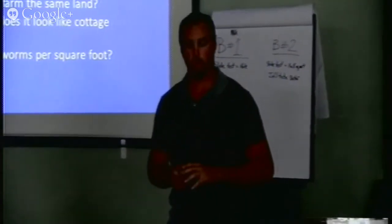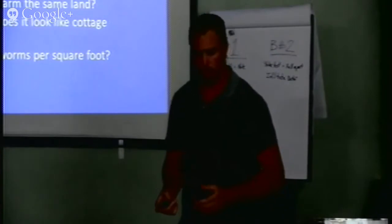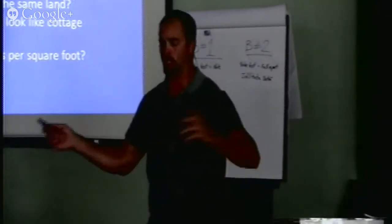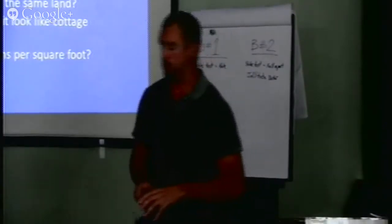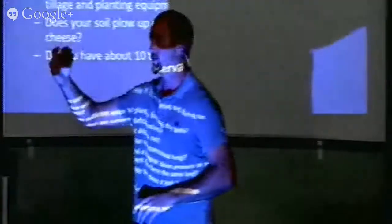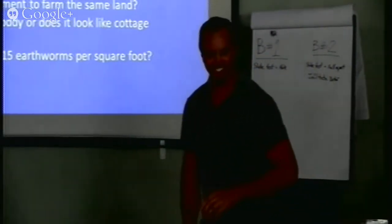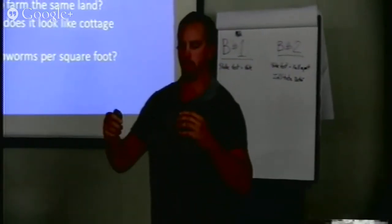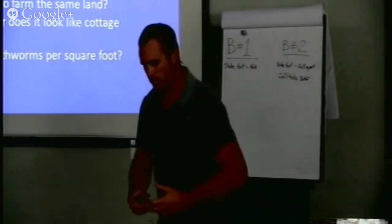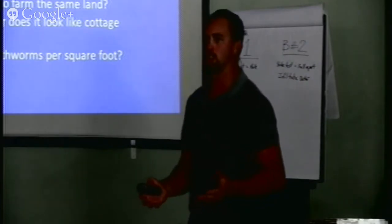Does your field take more power, bigger equipment, and higher down pressure to plant than it used to in the same fields? That's an observation right there that can help you decide what direction your field is moving in. Does your soil plow up cloddy, or does it look like cottage cheese? We call it cottage cheese. People from Wisconsin might get that a little better. And when you take your shovel and stick it in the ground at some random spot and dig out a square foot of soil, are you finding 10 to 15 earthworms? That should be your goal.